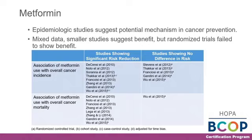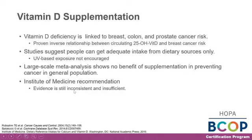And as you can see, there's mixed data with smaller studies suggesting benefit, but as they start to put these together into larger randomized trials or even meta-analyses, you're not seeing that same benefit. So I think it's interesting and something to know, but more to come on metformin and cancer risk.